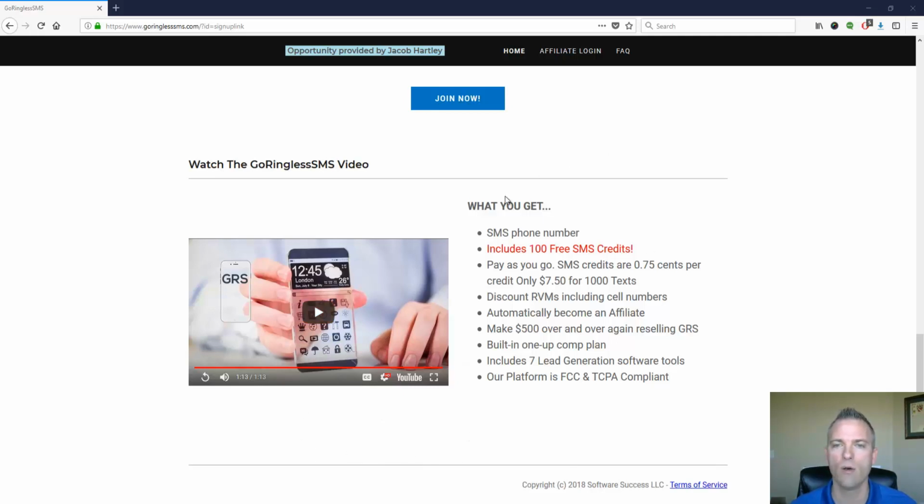What you get when you sign up is your own SMS phone number. It includes 100 free SMS credits. So as people type the word go, they give you 100 free credits for sending that person your website. After you've used up those 100 credits, you can go in here, pay $7, and they'll give you 1,000 more text credits. So it's almost nothing for the actual text credits themselves. Very cool. There are no monthly fees with this, just a one-time payment to get in.